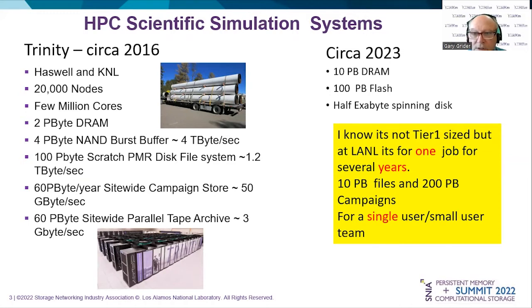But the next machines that DOE are putting in, starting next year and the following, have closer to 10 petabytes of DRAM and 100 petabytes of flash, and half an exabyte of spinning disk. And so these things aren't tier 1 size, but they're really pretty large.